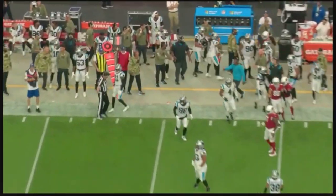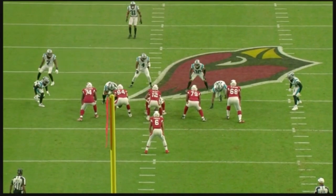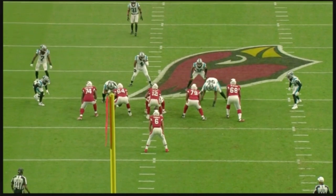Rondale Moore is a 4'3 athlete. He's a rookie and he's small, but he's a 4'3 athlete. And Shaq Thompson is able to chase him down and hold him to a 1 yard gain. So watch Shaq right here in the corner of the screen again. Watch how fast he gets out of it as soon as the quarterback pulls up.